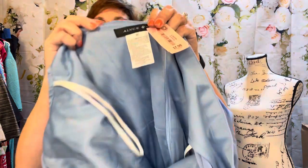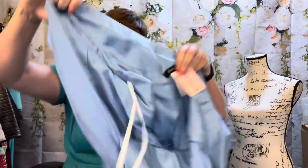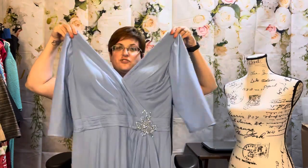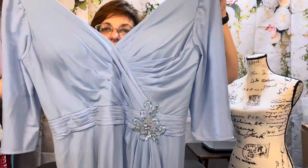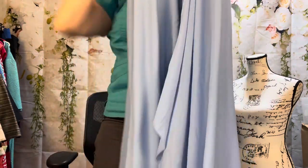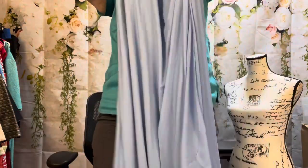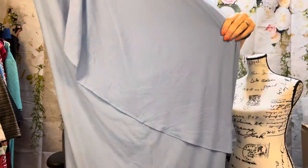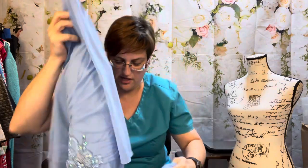Okay, this is my AM Vet store right here. $7.98 for this dress. This is Alice Paris, size 16. So we're switching stores for a second. This is a beautiful light blue plus size dress. Look at that beautiful little brooch on there. It's got the built-in bra cups, sheer sleeves, and it is a maxi dress. Very long. I'm 5'9" and it's dragging the floor. So either tall with heels or it would need to be shortened. And it's like a dusty blue color.